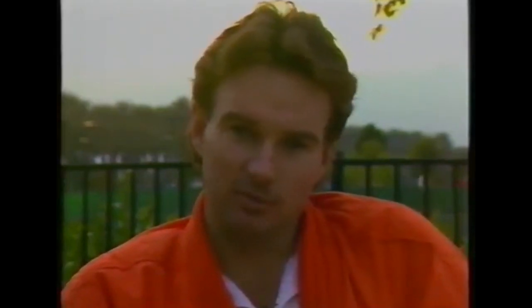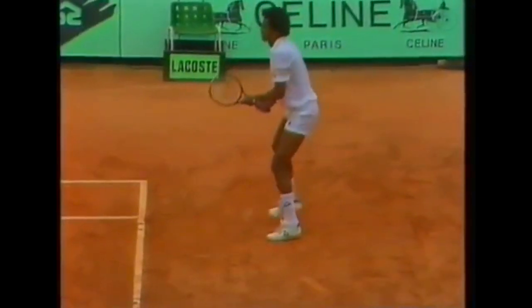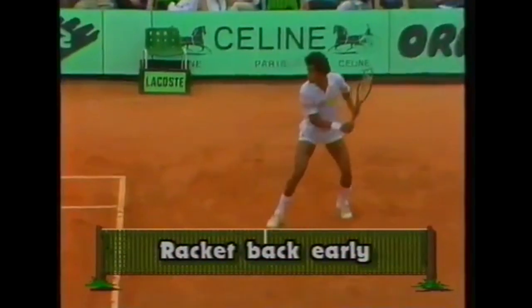The power in the return of serve comes from really just getting the racket back and bringing the racket through and making good solid contact with a firm grip. The reaction time is so fast that to get the racket back and to say that you're going to put the ball here or put the ball there or hit it as hard as you want is very difficult to do. You're in reaction time, so your basics have to come through for you here.